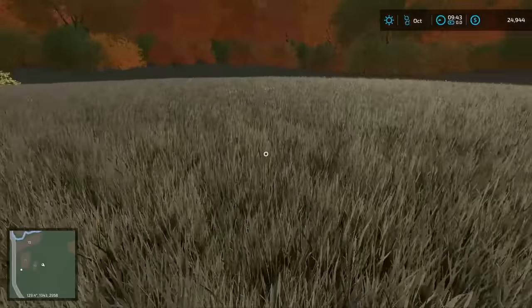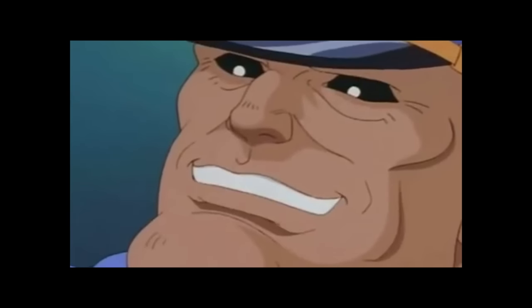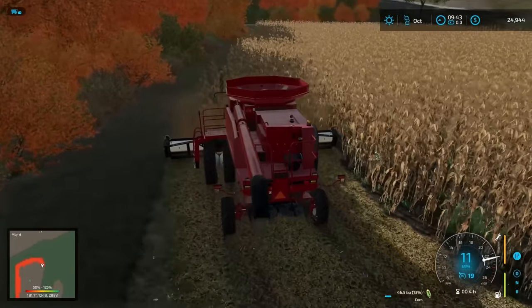You got a little bit of a grass pasture. We can do some hunting back here. All types. The wild stuff. It does look like we're yielding pretty bad from this field, which is kind of confirming what I was stating earlier. I don't think we're going to need a wagon.